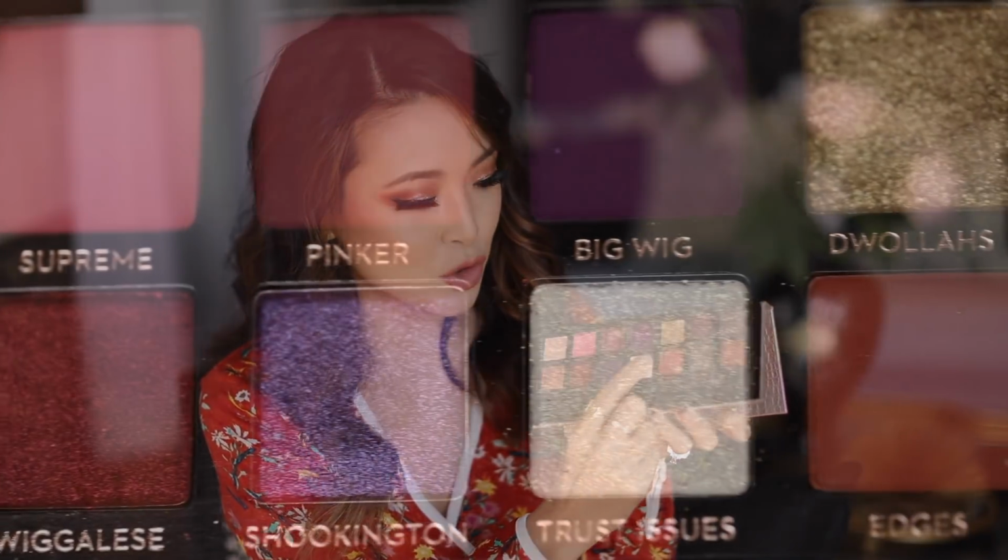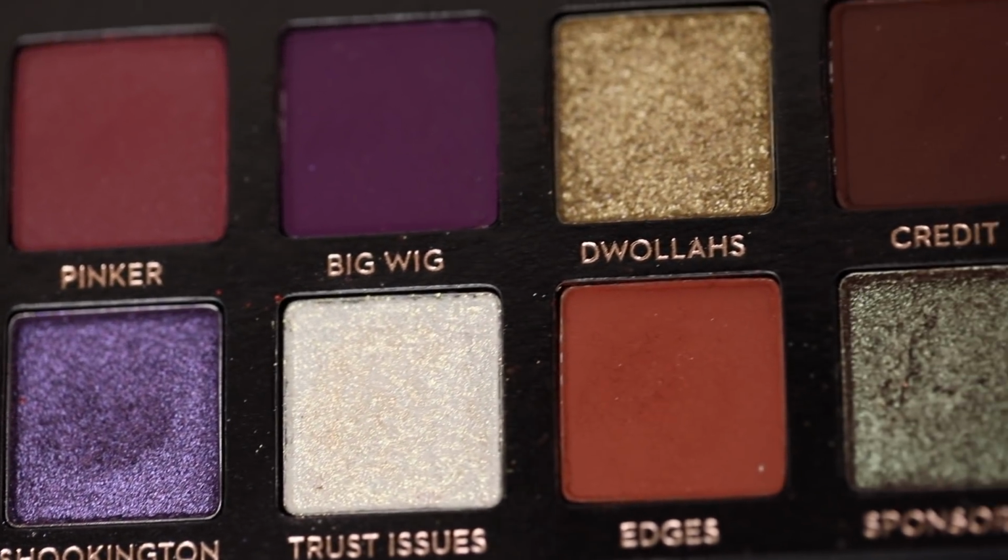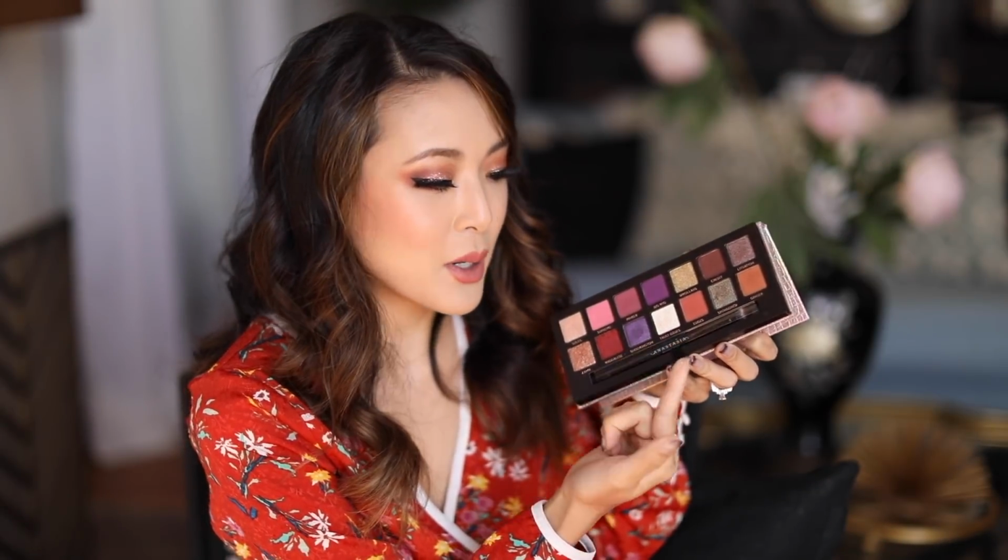Lately I've been loving Trust Issues. I don't know if you can see it as nicely on the camera, but it's this beautiful pale golden shade and it just looks so pretty if you put it right here on your inner corners or just do it in the middle of the eyelids just to give a little extra pop.